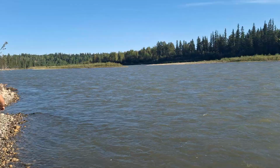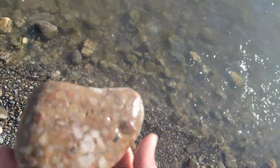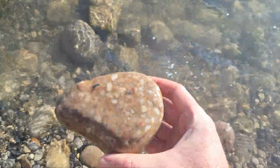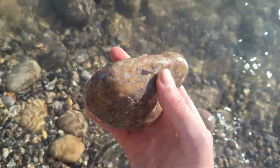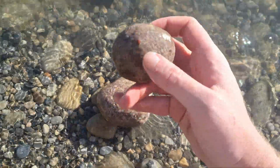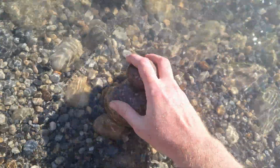Very cool. We are just finishing up the day in Rocky Mountain House, and there's a river nearby, so we thought we'd stop by and check it out. And I found these 2 conglomerates, and this one is full of stuff. This one has some jaspery bits in it. Same with this one actually too. You can see that. Very cool. Both of these I think are coming with me.